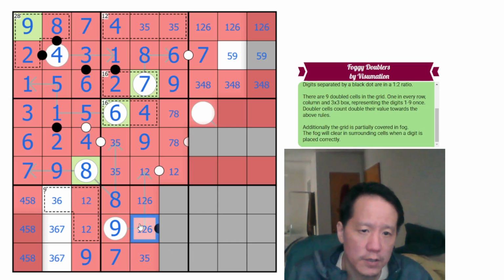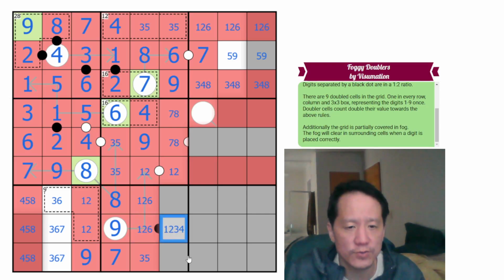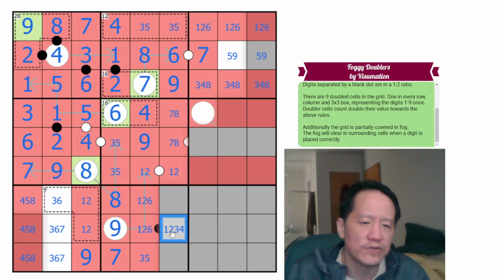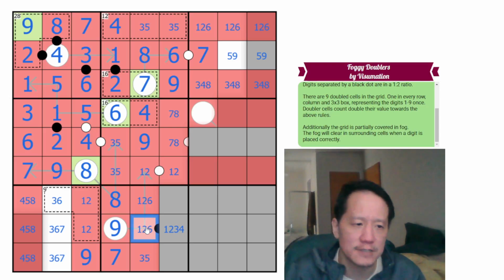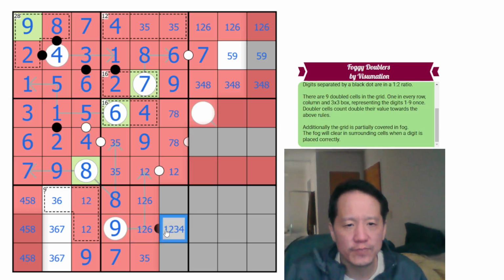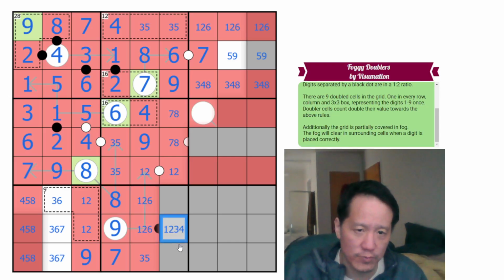The 1 could be with a 2. The 2 could be with 1 or 4, and the 6 could be with a 3. Oh, but it could be doubled in value? But no, you can't have doubled in value next to a black Kropke dot. Unless it's like specifically 2 doubled into 8, which is not the case here, right? Because obviously if you doubled the same number and it's the same value, it doesn't work that way. This is 1, 2, 6.